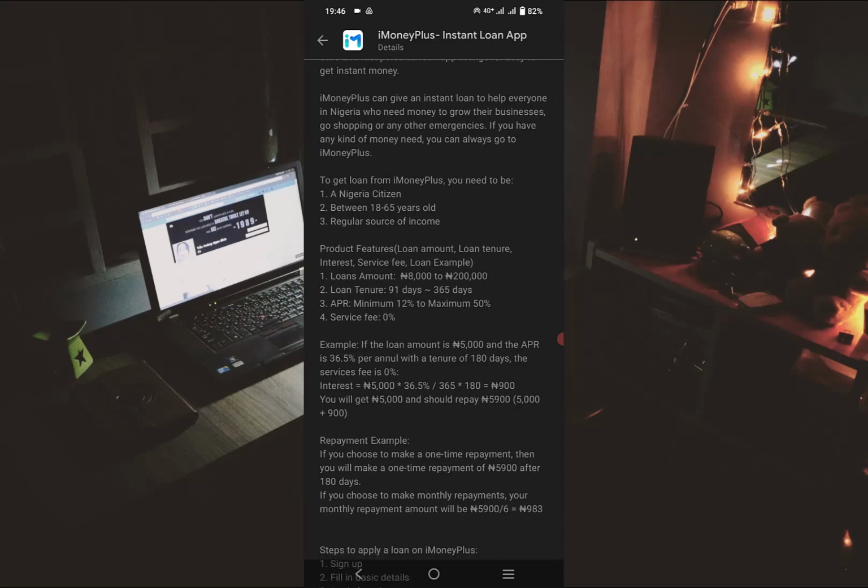And with the platform you can actually get an interest rate on a loan from 12% to 50%. That is why I said you must make sure you choose the right time at which you are going to pay back the loan you borrow from this platform, so that the interest rate will not keep on increasing. If you promise to pay back after 20 days and you end up not paying the loan back, the interest rate will keep on increasing. So you have to make sure you choose the appropriate time at which you are going to pay back the loan.